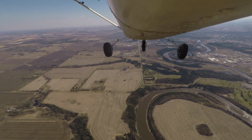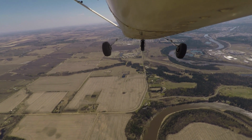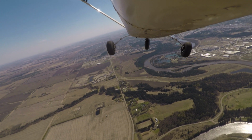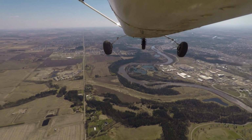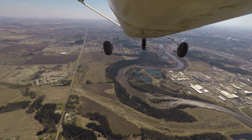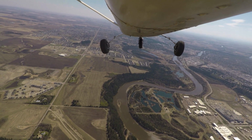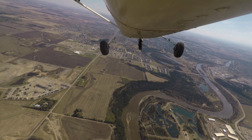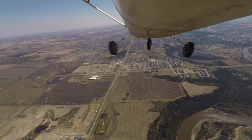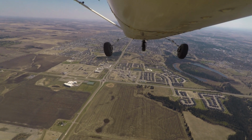The big city of Red Deer we're going over right now. You can see the Red Deer River just winding its way through the city. River Bend Golf Course right below us. Just off to our left, we have the largest outdoor pickleball complex in Canada, Red Deer Pickleball Club. It's just going to be opening in a couple days here. See all the green courts there.